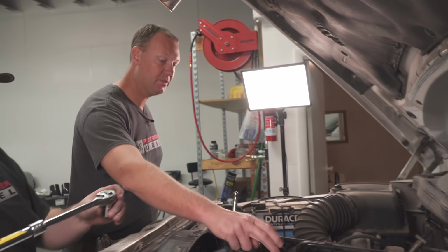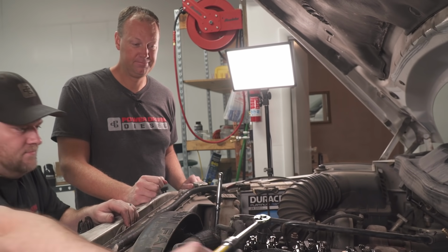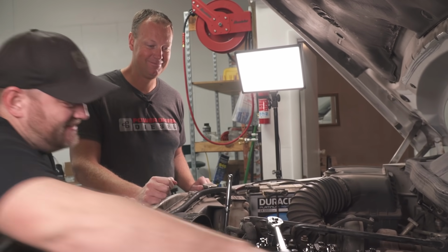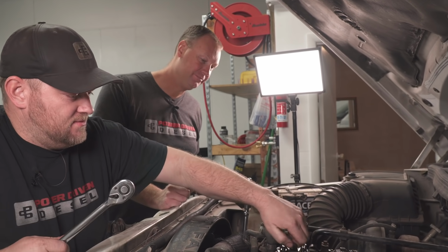We've got to pull this head bolt out. While we're doing that, we might as well replace it with our new head bolts. It wasn't very tight. Yeah, you start some of these old trucks, they're not super tight.